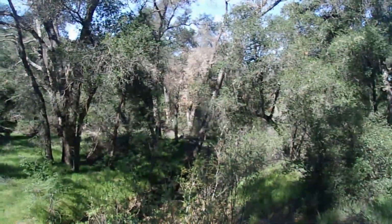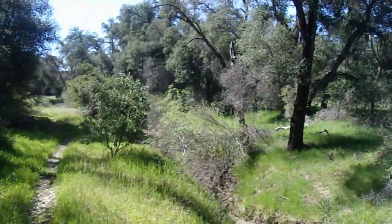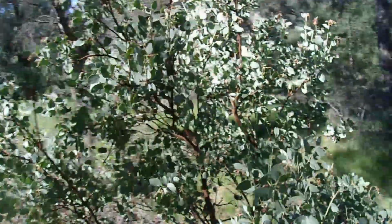This is a very, very lovely stretch of trail. I highly recommend this hike, whether going to the peak or not, it doesn't matter, because you're going to see some nice stuff here. I believe we're near the boundary of the San Mateo Canyon Wilderness.